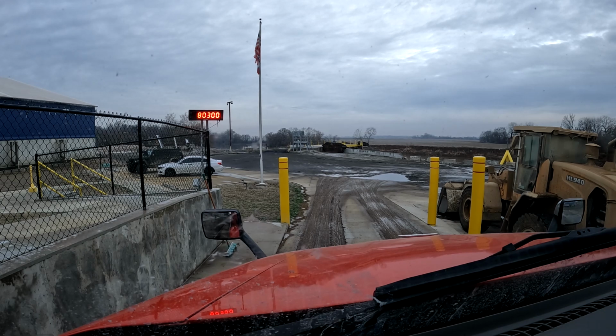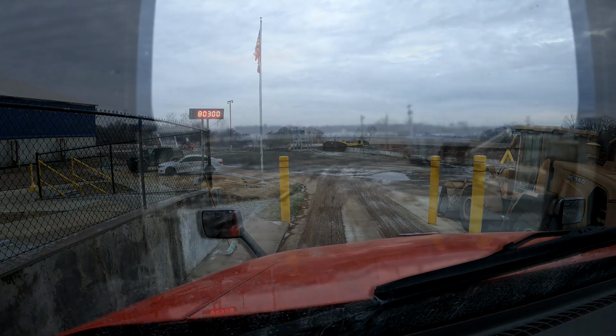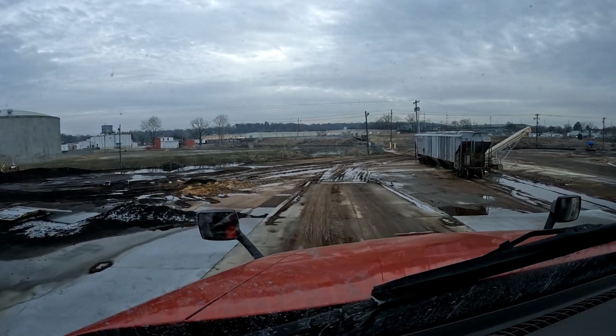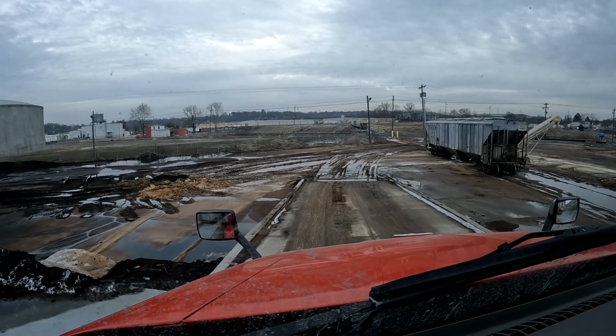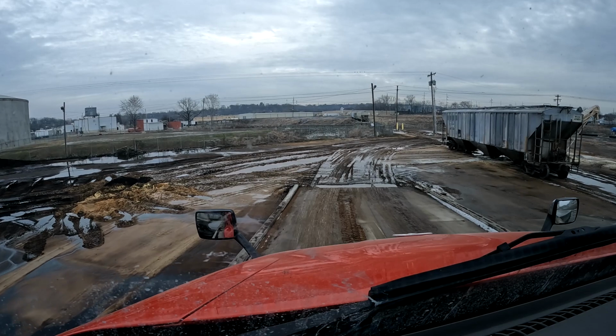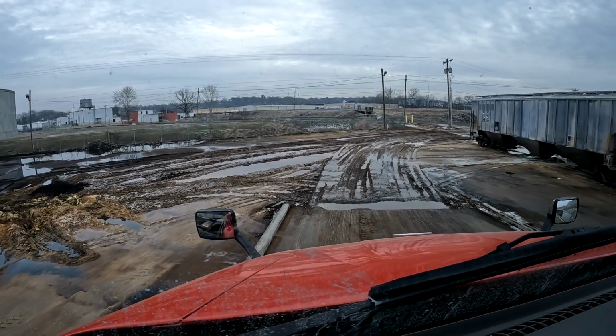We're a couple hundred pounds over. I'm gonna have to go lose a little bit. All right, I'll get back to you. Okay, so I re-entered the warehouse. Just opened my little lift door in the back gate. Dumped out hopefully a few hundred pounds.